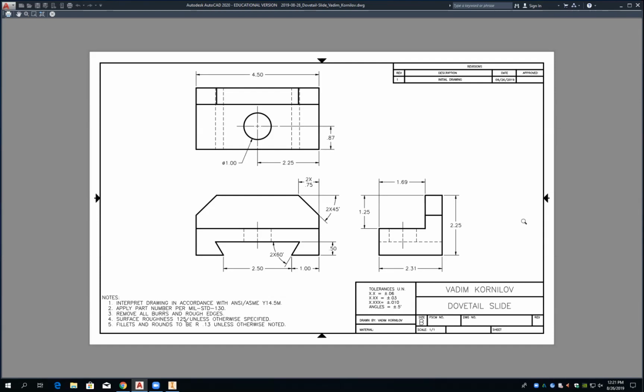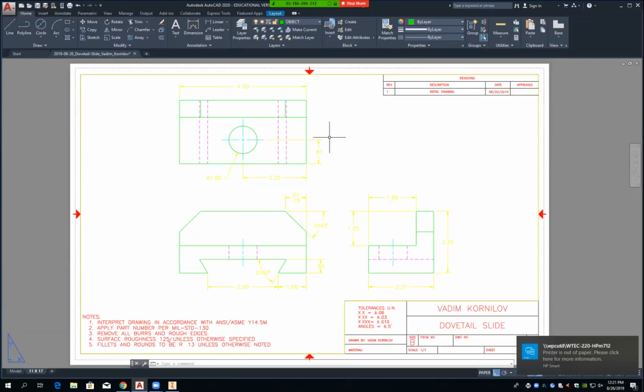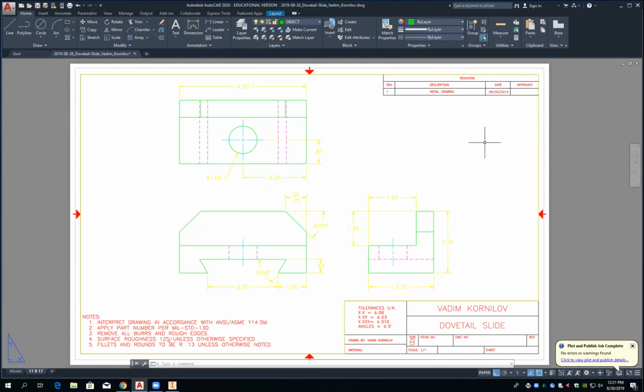Okay, and then all you have to do is see up here where it says print, plot, this one says plot, click there, and it's printed. That's all there is to it. The printer's out of paper. I'll load the paper up if I have to.